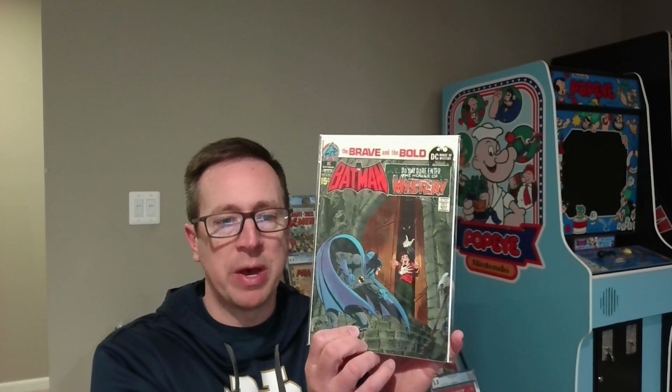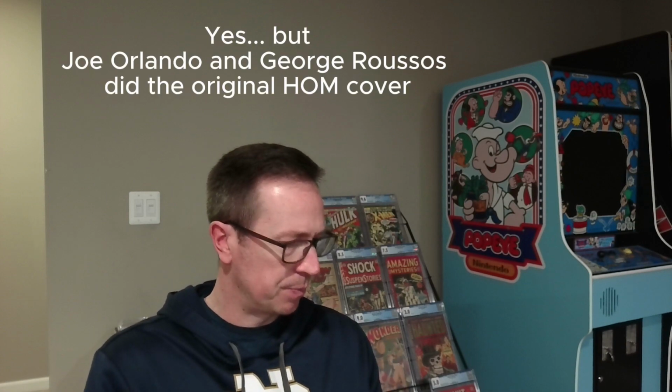So from Carl's booth, Carl had some great stuff. So I got Brave and the Bold 93, which was, again, kind of a cover swipe of House of Mystery. I'm trying to remember what House of Mystery cover that was, but it was essentially what ushered in the Bronze Age horror for DC. But this time you've got Batman in there that's looking to go in and save that kid. So great cover. I believe Neal Adams.